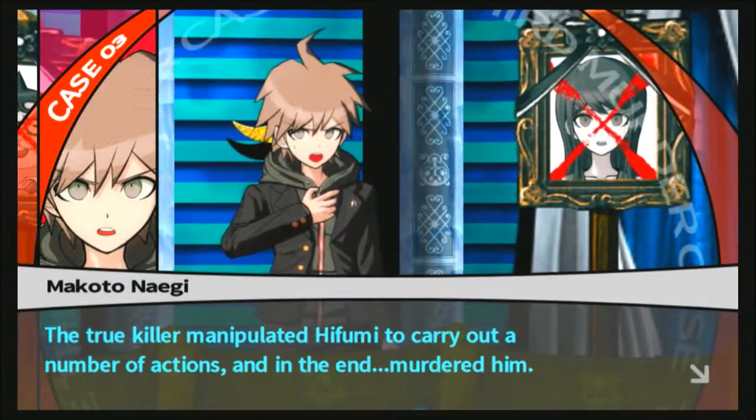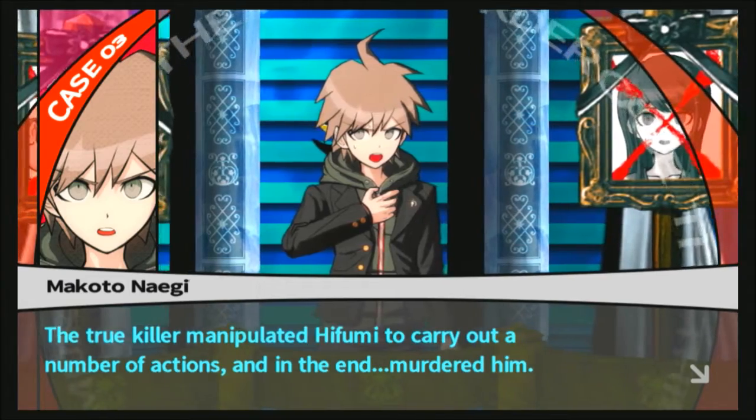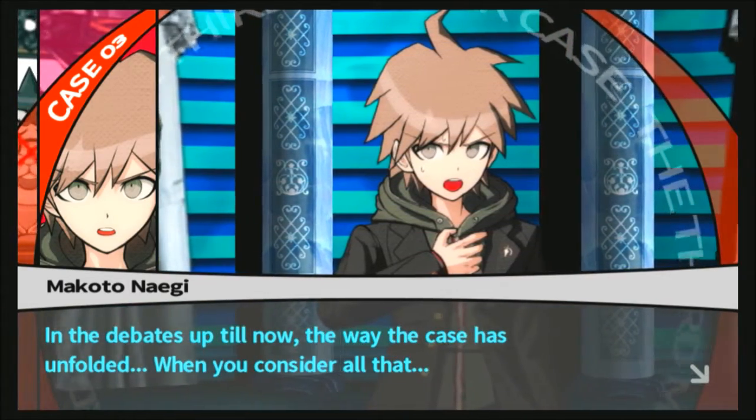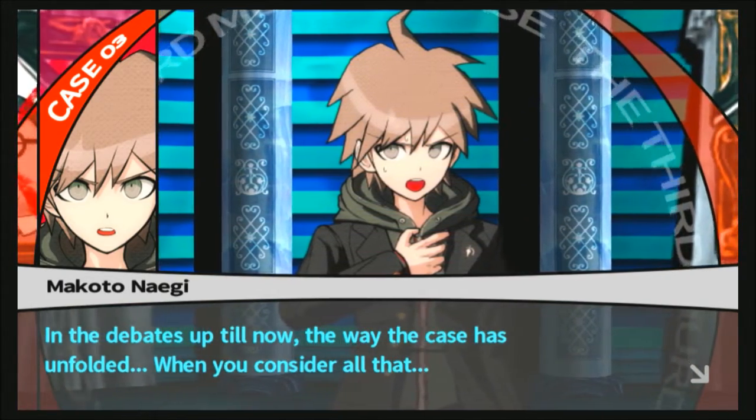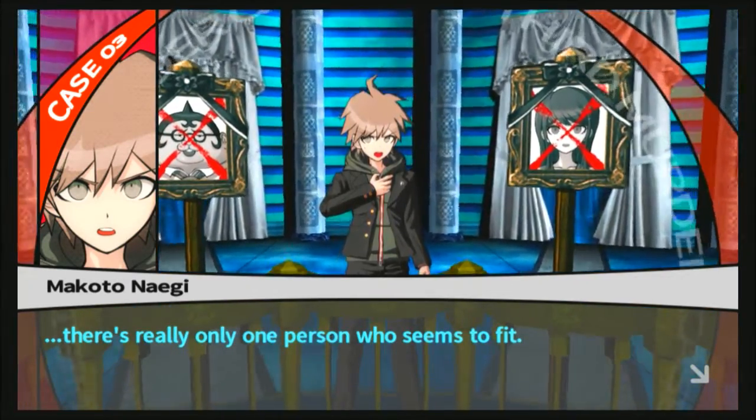The true killer manipulated Hibumi to carry out a murder, and in the end, murdered him. In the debates up till now, the way the case has unfolded, when you consider all that, there's really only one person who seems to fit.